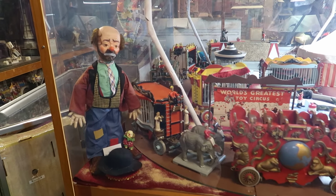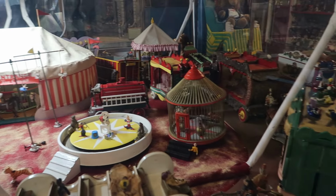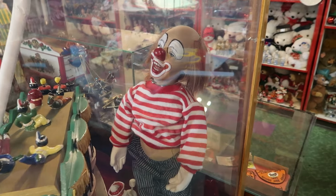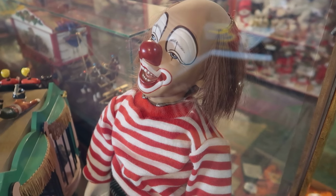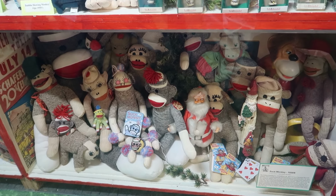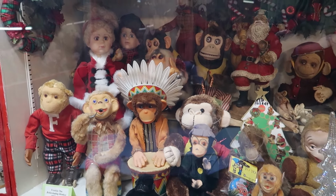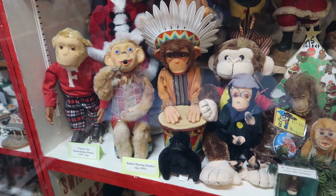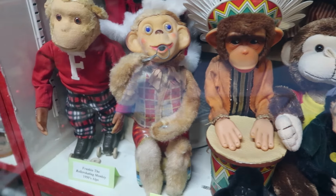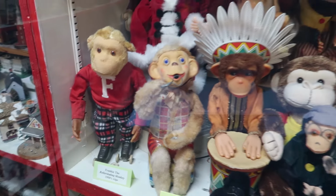Oh yeah, look at that. Big old clown there. Oh, look at that clown right there. Look at all those different sock monkeys. Here's some non-sock monkeys. It's a Native American monkey. A monkey that blows bubbles. This is a monkey on roller skates.